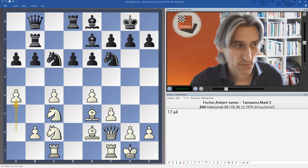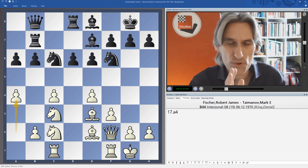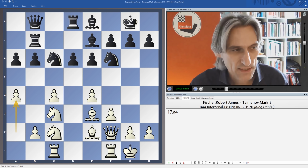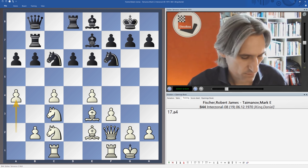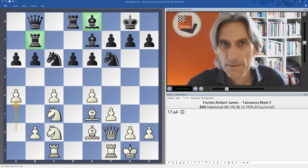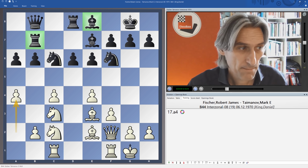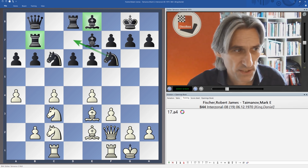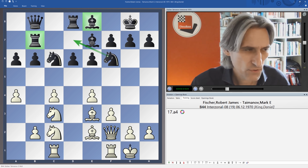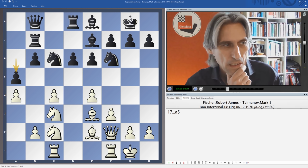But Fischer clamps that with a4. And here is a really important moment in the game where Black has to decide on a strategy. And I suppose you could say that Black's pieces, well, the bishop here and rook here, aren't really set up to support, say, a break with d5. But Black could wait, maybe knight d7 here, and perhaps bishop f6. But Taimanov goes for a very different strategy, a5.